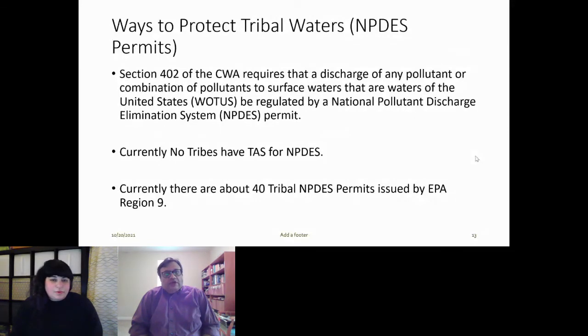And as also Sahrye mentioned, tribes that do have TAS for 401 certification can use this authority to do that. In the case of NPDES permits, which are authorized under Section 402 of the Clean Water Act, currently no tribes have TAS for issuing those permits. So all of those permits are issued by EPA in Region 9. And we have about 40 tribal permits that are issued by EPA in Region 9.